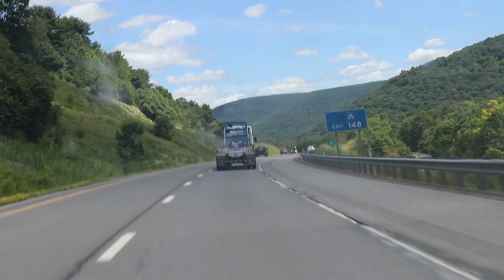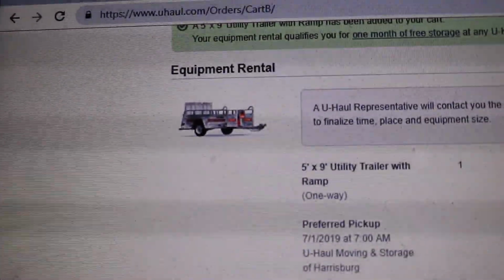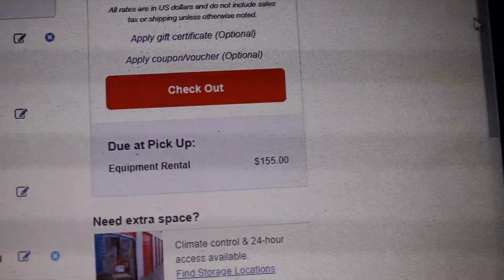Yeah, it's fancy. So what I did was I went down to the Copart facility, which was about 250 miles from my house. I rented a trailer for $155, and then I picked the bike up at Copart and towed it back to my house.